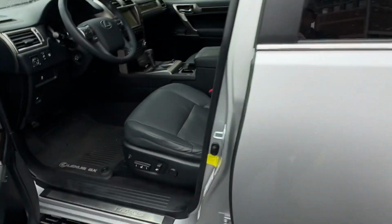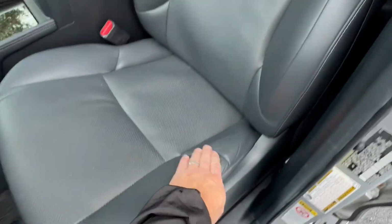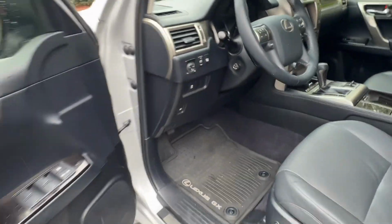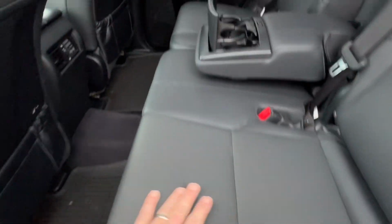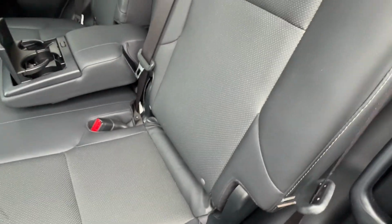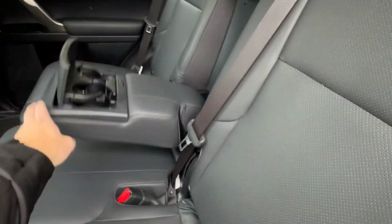Interior on this thing is immaculate. I mean, the seats are flawless. Dash is great. Steering wheel is perfect. Let's see, I don't want to get the inside too wet. Back seat is absolutely perfect. I mean, looks brand new. Third row as well, looks fantastic. Again, started raining on me.